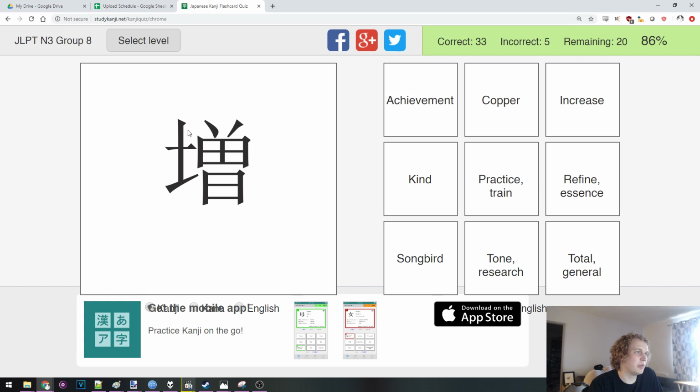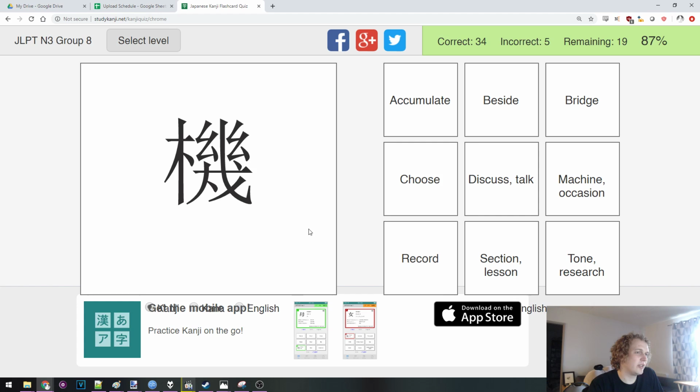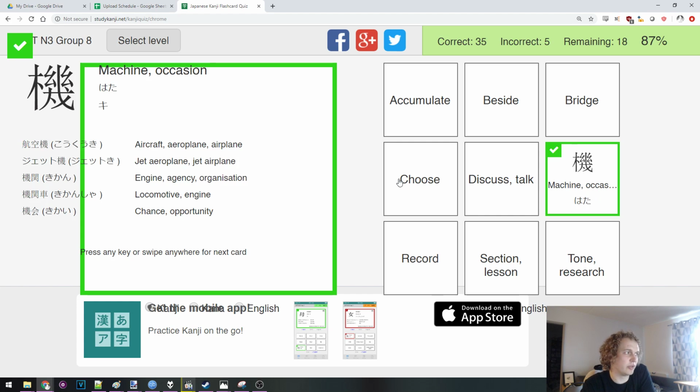So we have ground on the left, the rice field sprouting out as the sun beams down to it. We're increasing our rice. Why not? This is machine or occasion. On the left we have a tree. On the right we have two threads being worked into this manufacturing process. This is also used specifically for a loom, but it's a general machine, because I guess a loom is a very early machine. So it became this general use case.